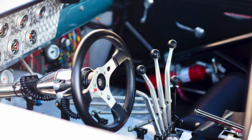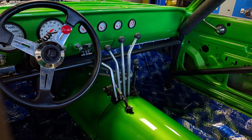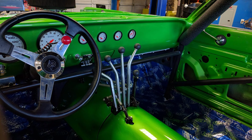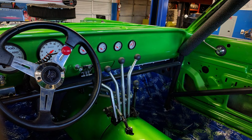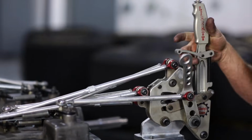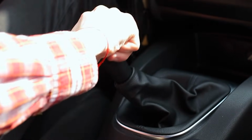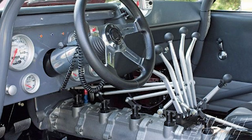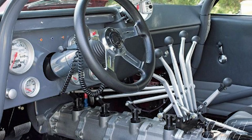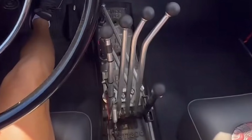You didn't just need power to run a Lenco. You needed courage. Because if you messed up, it bit back. The danger factor was off the charts. With a standard shifter, you might miss a gear. You hear a grind, you look stupid. With a Lenco, you have 3 or 4 levers. In the heat of a 4-second run, vibrating like you're inside a blender, you have to pull the right lever at the exact right split second.